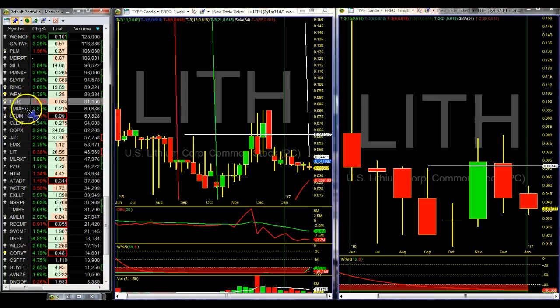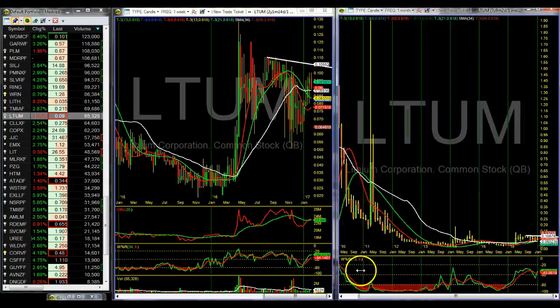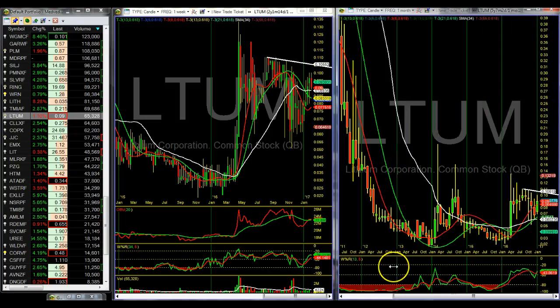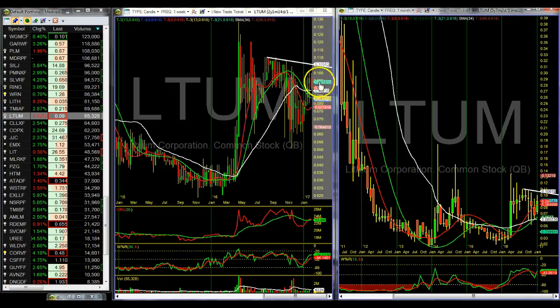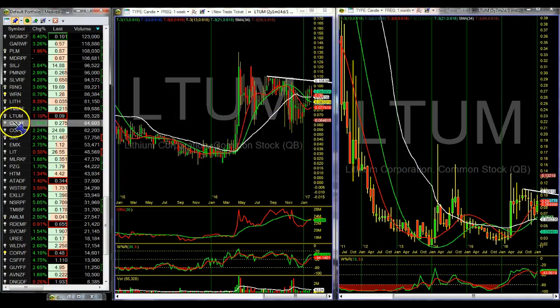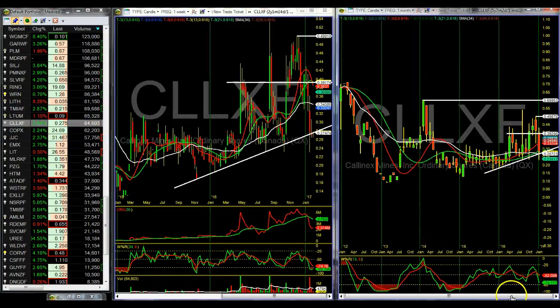Lithium's supposed to be pretty good. Lithium. Look for previous high breaks on this one, because that monthly chart looks pretty good. Right there. Huge monthly pattern coming in. Look for pattern breaks. Nice. CLLF. This thing just fell apart on me. I had really high hopes for this one. Looks like it's on a tether.